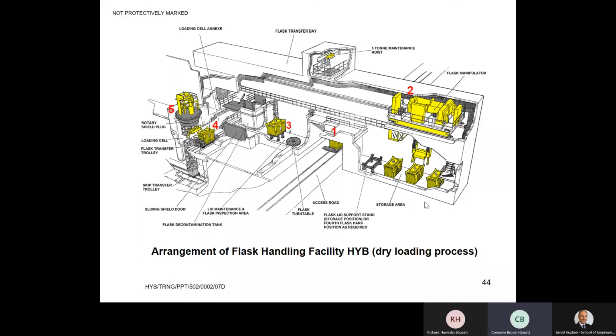The 55-ton manipulators, the item that's highlighted as number 2 there, effectively becomes a lot busier when you move to defueling. So our maintenance strategy and operational strategy for that becomes fairly critical. We're installing a lot more condition-based monitoring equipment on that plant and buying in a lot more strategic spares, as you'd expect, to match the change in operational strategy.